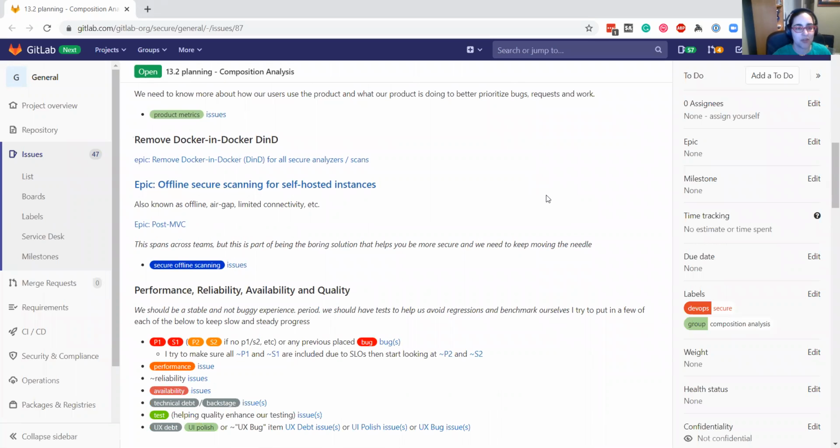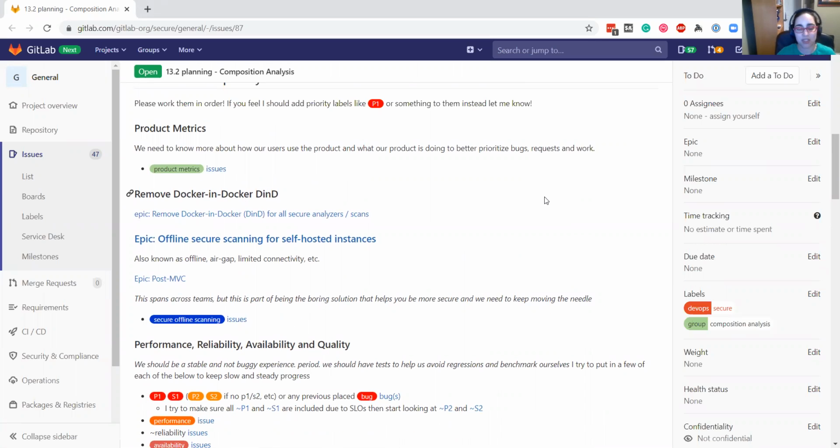So the first thing that I'm trying to continue work on is product metrics. We have some issues around just being able to tell how often certain things are used so that we can better prioritize bugs. That work's ongoing. And we do have some existing metrics, and we may just need to modify the way that they're being sent in order to be able to roll them up throughout the stage.